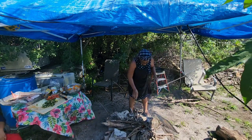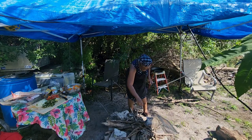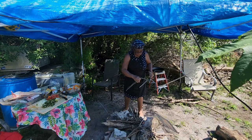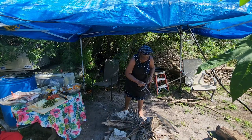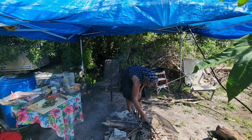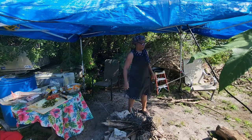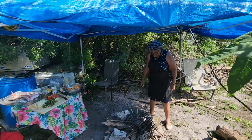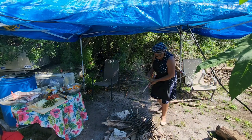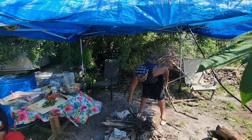Yes, peeps. Making up the fire now. This I go wild and versatile. Yes, peeps, yeah, the fire. Keep the fire blazing. Yes, I want to go wild and versatile.